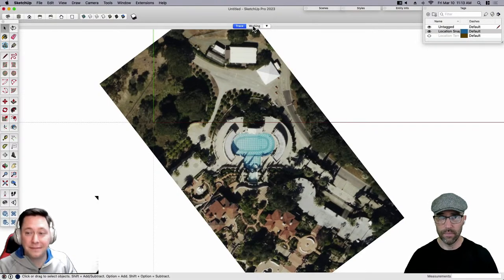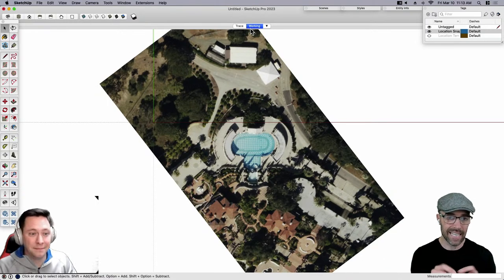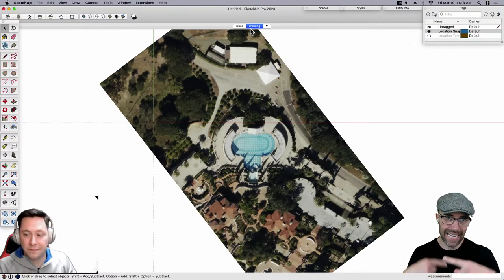Okay. All right, let's see if that did it. There we go. Okay, I see. So what you need to do is, the axis is not saved to a style, it's saved to a scene. So what you want to do is change that axis first, and then save your scenes. I did it the other way around.